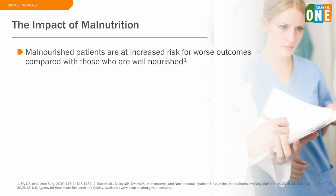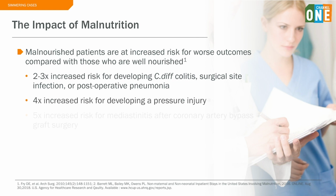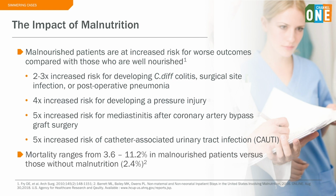So talking about the impact of malnutrition, these patients are at increased risk for worse outcomes compared to those who are well nourished. This means that they're 2 to 3 times at increased risk for developing C. diff colitis, surgical site infections, or post-op pneumonia, 4 times more likely to develop a pressure injury, which is considered a never event, 5 times more likely for mediastinitis, which is an infection after CABG surgery, and 5 times at increased risk for catheter-associated urinary tract infections. Furthermore, mortality ranges from about 4 to 11% in malnourished patients versus those without malnutrition, which is only about 2.4%.